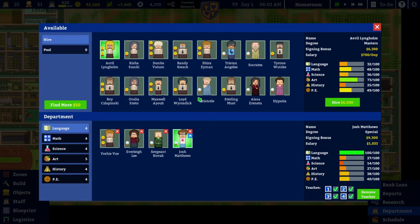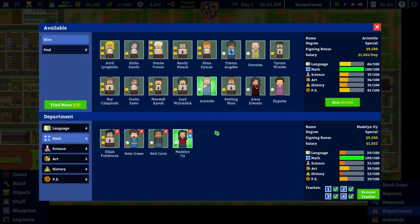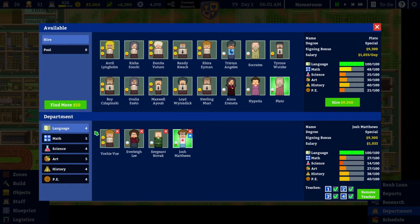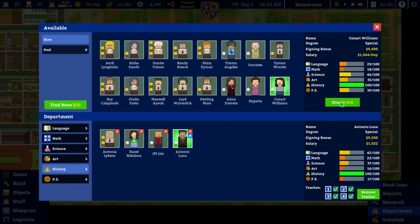So let's just get some people on board. Aristotle, math, yeah, absolutely. We're going to hire you in. Yay, right, okay. You, Plato, language. Yeah, let's get Plato in to teach some language. That's got to be a good thing. So yeah, you can come in and teach language. Hello, Plato. Connaught Williams, you can teach history. Absolutely. Let's get you in.